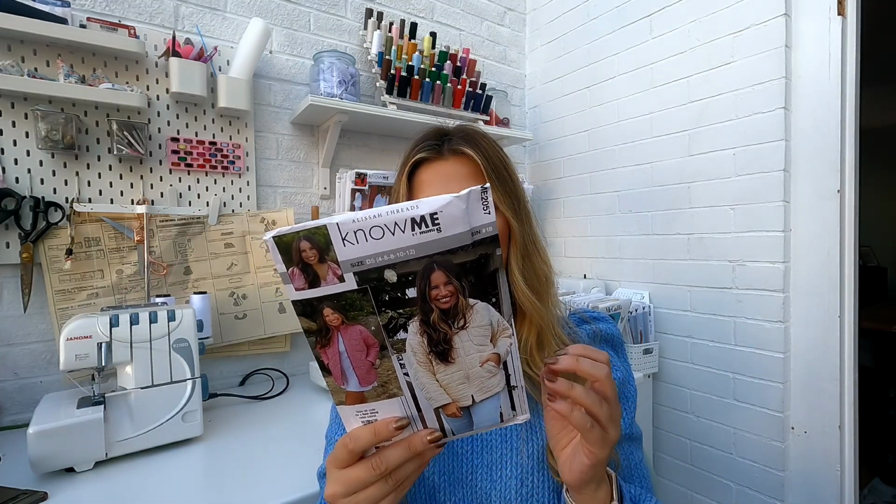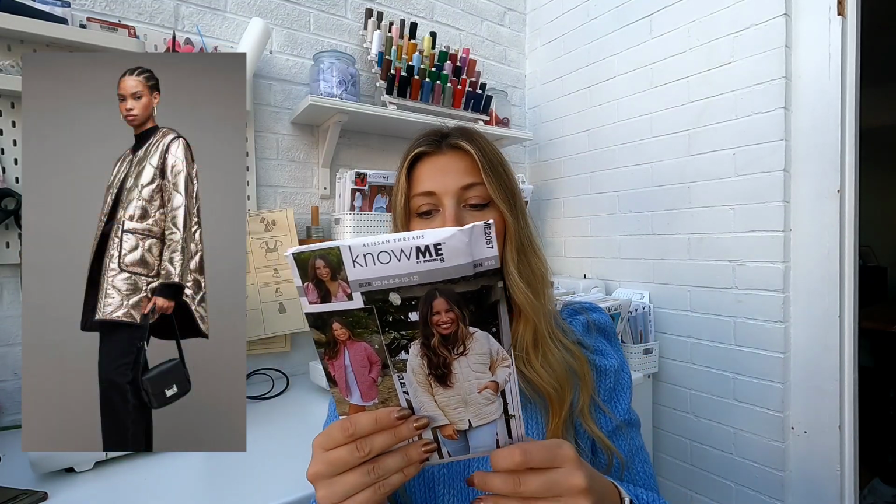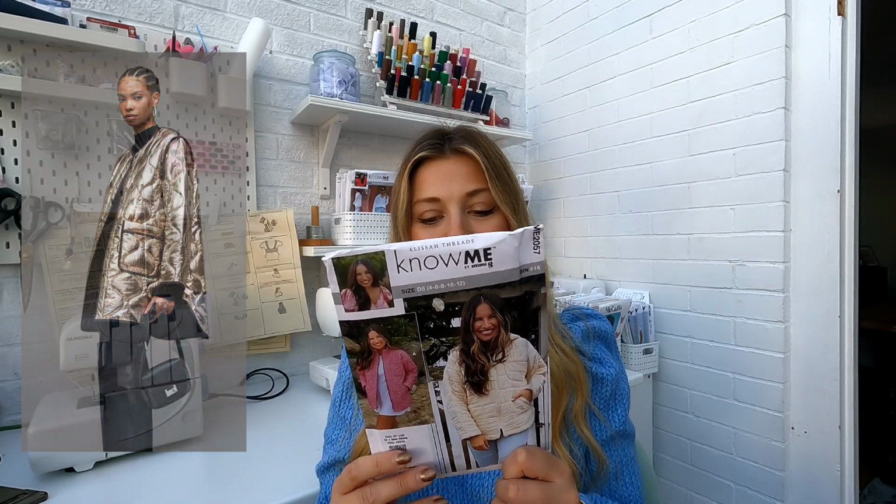I was over the moon when I saw this was coming out because I've been waiting for the perfect jacket pattern to recreate an All Saints jacket that I've had saved on my inspiration board. I found the perfect fabric for it as well. I found a rose gold pre-quilted jacket fabric from Fabric Godmother, so I'm really excited to have a go at making that. I think I'm going to get so much wear out of that jacket.